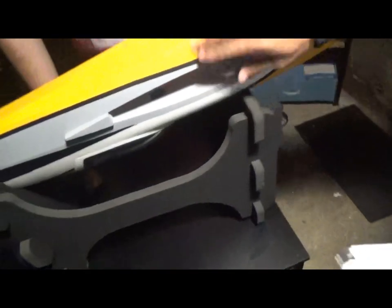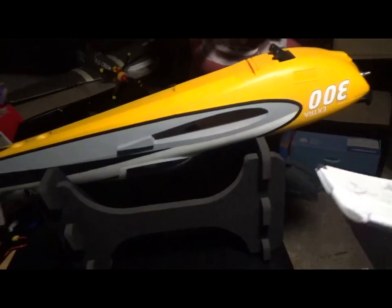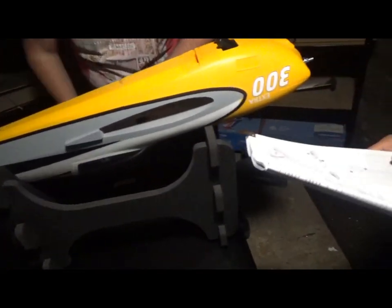No, Paul's got his manual out again. Yeah, you've got to have a manual, mate. What are you doing? I've been fantasising about this plane since I saw it. So I've got to have that.